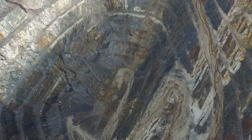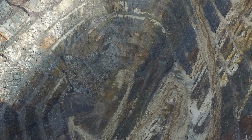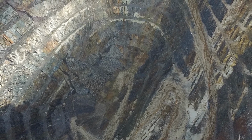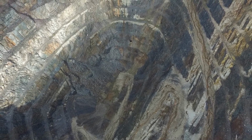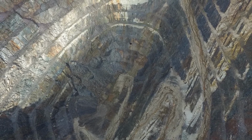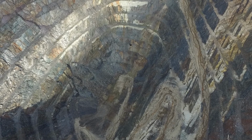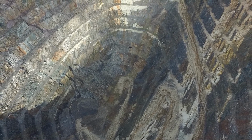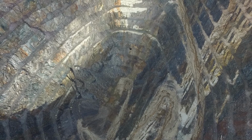You can also pay a little extra fee there, and they'll bring some golf balls out, and they let you hit a golf ball into the mine. I'm thinking on the right-hand side, just a little bit below center, I think I see a hole. Looks like one right in about the center, too.